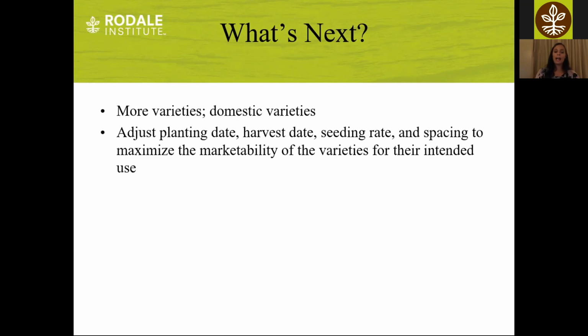We know we have to adjust things like planting date, harvest date, seeding rate, spacing. We want to make sure that the way we're growing a crop, we're getting the best product for whatever its intended use is. So for example, a fiber variety should have a higher fiber content than a seed variety, and vice versa. A seed variety should have a higher seed yield than a fiber variety. And so we're playing with all of those agronomic factors to maximize their use.